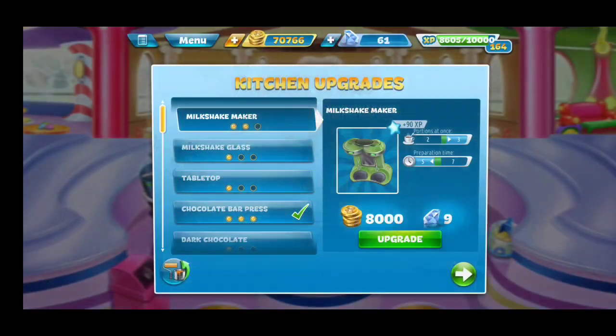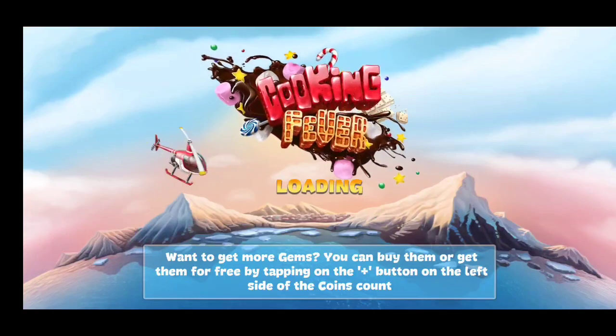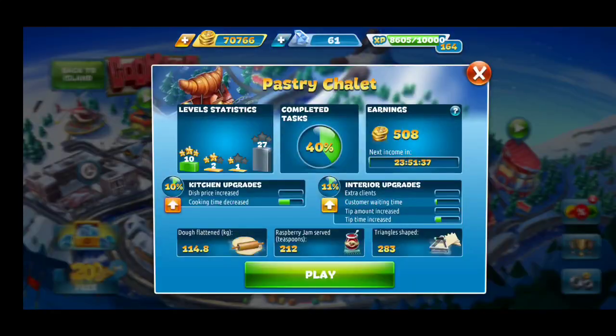Alright guys, well that's all I have for you today. Let's head to the main menu, see what we're doing tomorrow. We're going back to Pastry Chalet, where as you can see, the kitchen upgrades percentage is lower than the interior, so we'll be getting that one but two kitchen upgrades tomorrow. Tune back in then for a new video.